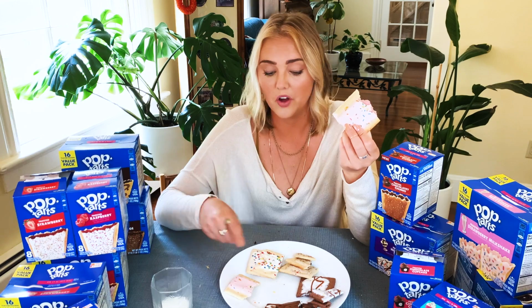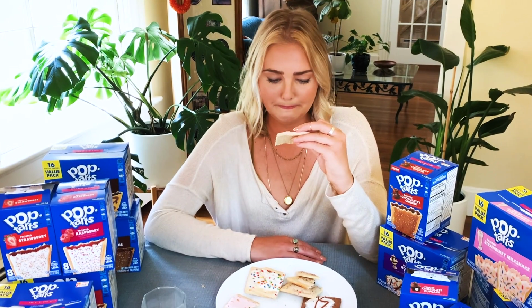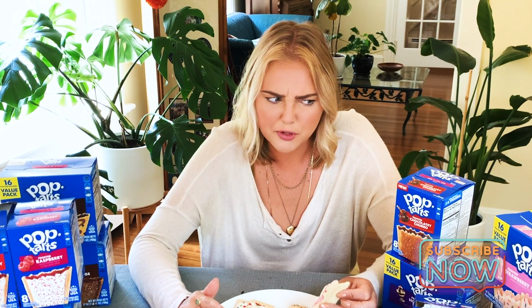Okay, ending with strawberry milkshake. At this point, we know that I don't like strawberry flavored things, and this can only go one way, and that is me not liking it. But it looks really pretty. Out of all the Pop-Tarts on this plate, this one is the most gorgeous one of the bunch. Okay. No. That tastes exactly like a strawberry milkshake. That's insane. You just have to get past the idea that you're eating a Pop-Tart that tastes like a completely different item of food. It's really impressive that it tastes exactly like one. It's just like a science experiment. But I'm not mad about it.